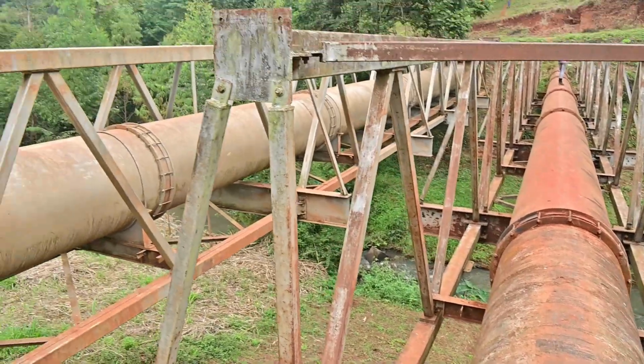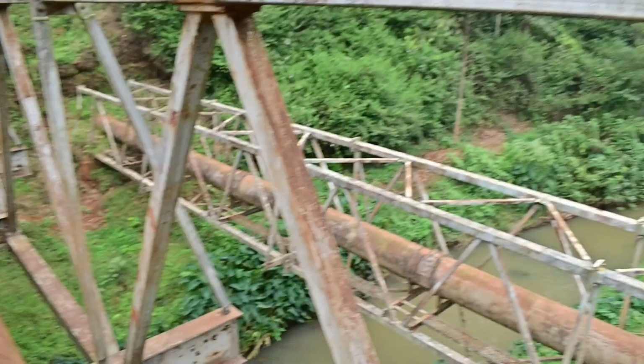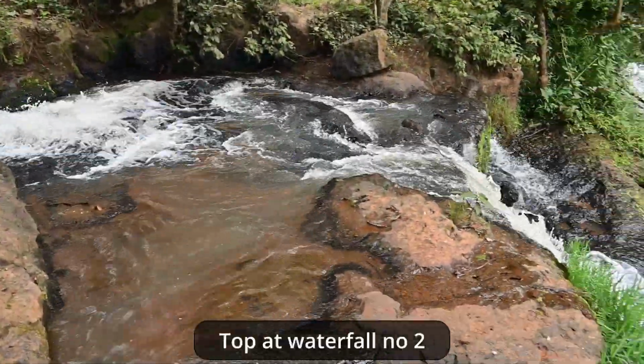The pipes are quite big and they have supports all around, so it's not that scary crossing on them. You can hold the supports while getting across.